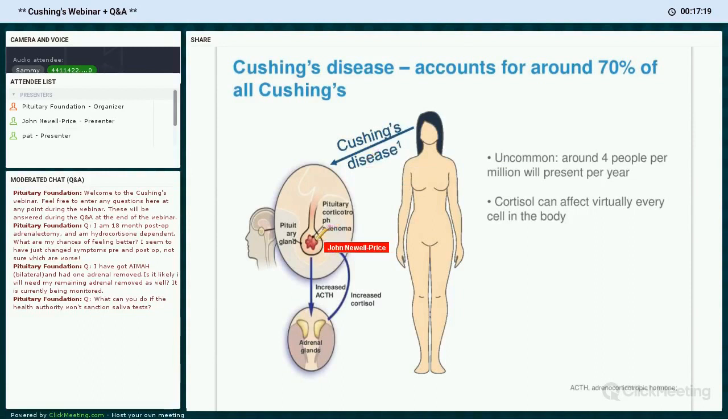So Cushing's disease is when we have a small tumor in the pituitary. It's releasing too much of the hormone ACTH, which drives the adrenal glands to make more cortisol. It's not very common. When it is proven by operation, and we can see under the microscope that there's a tumor making the ACTH, around 4 or 5 people per million population will present per year.